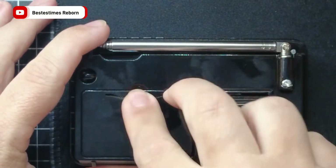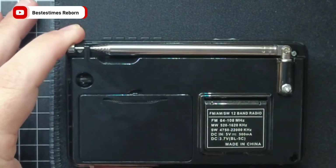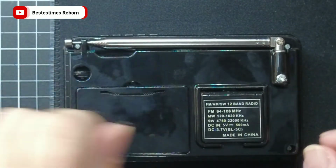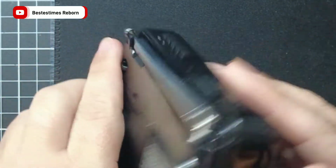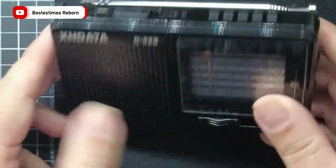Okay, let's get this battery compartment on. Don't know what that little smiley face thing is all about. Sometimes you can put a little thing in there for another kickstand with those sort of radios. Okay, let's turn this on, see if it's got any battery in it.